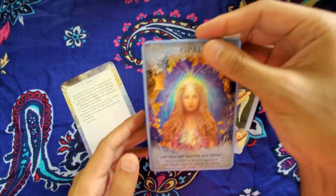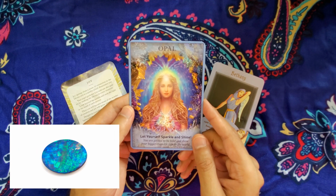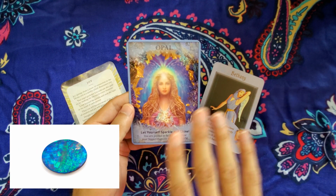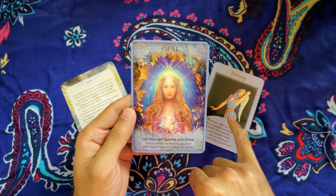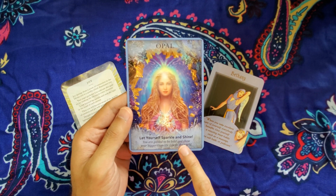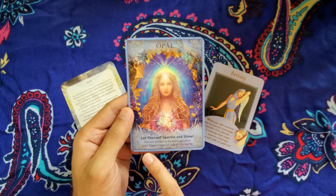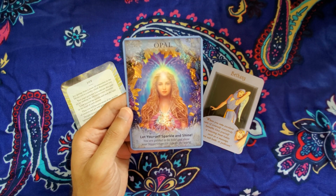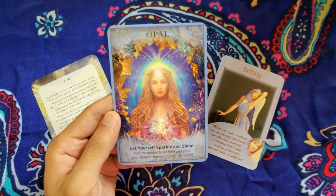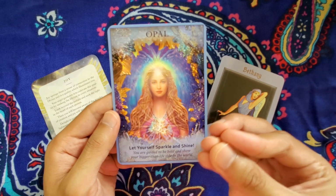And the second card is the opal, so that would be the crystal to help you the most. And what I'm getting, especially when I combine card number 1 and card number 2, is when you take care of yourself, then you're gonna sparkle, then you're gonna shine. And the card specifically says you are guided to be bold and show your bigger than life side to the world. See, guys, when we don't feel good about ourselves, we're not going to show our best self to the world.